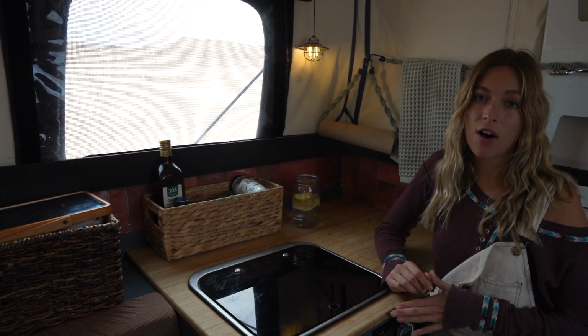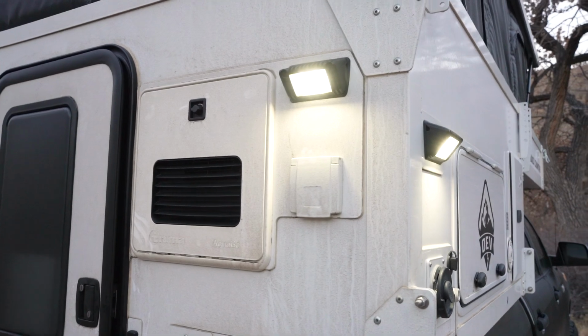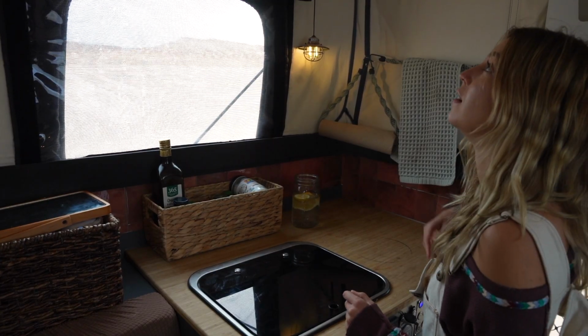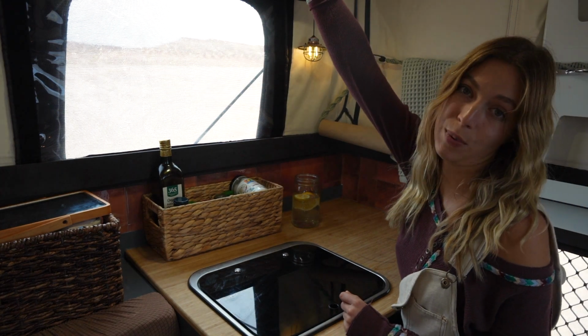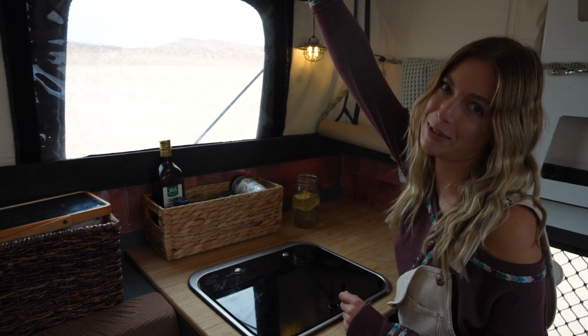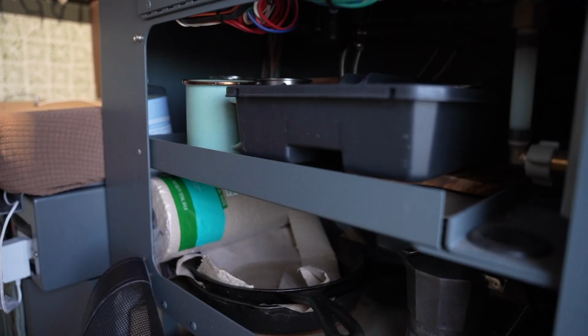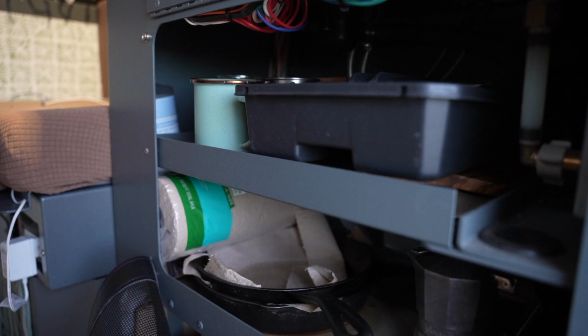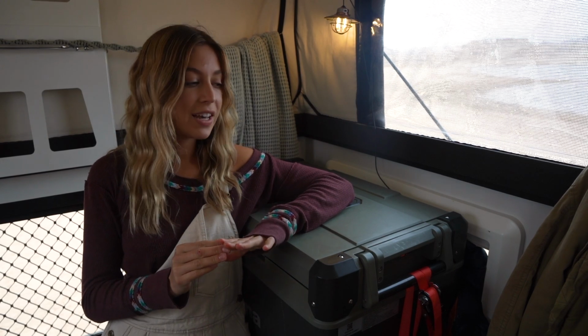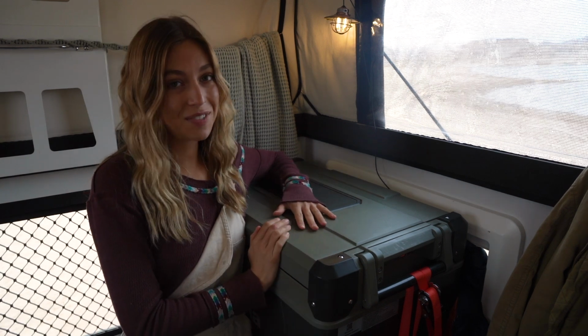Over here I also have all of my buttons that turn on all the lights inside my camper and outside of my camper. I love how these lights dim, so they can be super bright if I want them to be, or they can be as low as I want them to be. Under my sink I have storage for where I keep all of my cups and utensils and plates and stuff.